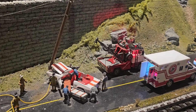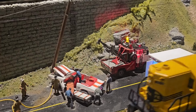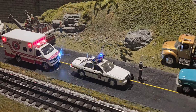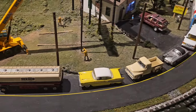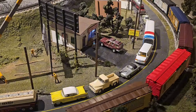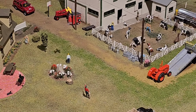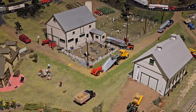They've got multiple accident scenes going on. It looks like a 69 pace car Camaro that hit a telephone pole. It's backed up traffic. It's a kid flying an RC airplane, man. It's cool. Almost missed that walking by the scene.